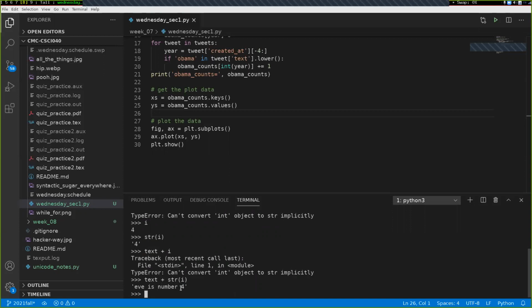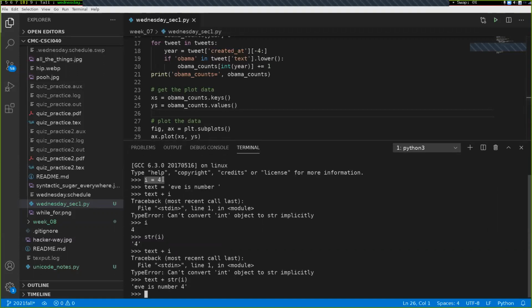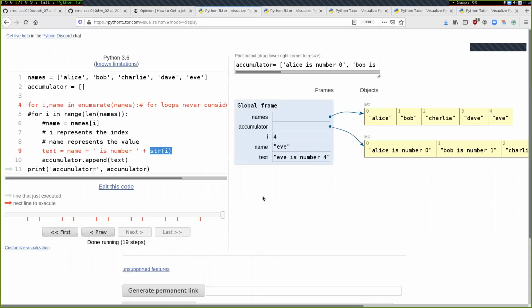When you say string of i, what is it looking at in terms of i? I'm confused. Why is it returning 4? Is it looking at the position? Just up above, I had set i equal to 4. Oh, that's why it says 4 there, yeah. Okay, great questions.